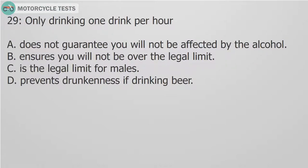Question 29. Only drinking one drink per hour. A. Does not guarantee you will not be affected by the alcohol. B. Ensures you will not be over the legal limit. C. Is the legal limit for meals. D. Prevents drunkenness if drinking beer.